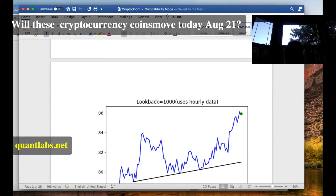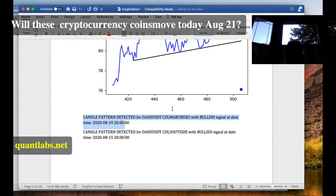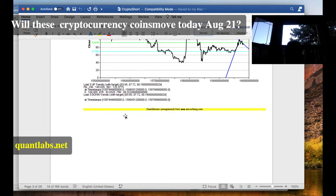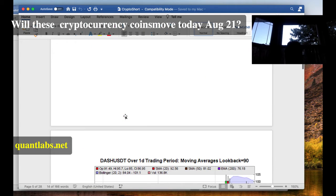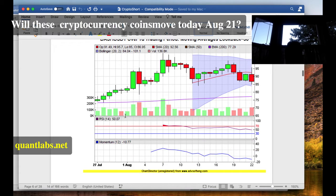We also have a look back. I don't use this much, but here we did have some candles, both Marubozu, for August 15th and 19th. And again, in case I didn't mention, this is August 21st at 8:07 p.m. New York time. Continuing along with Dash, not much going on here. It's pretty flat. Not a big fan of shorting, but Dash is not looking too good.